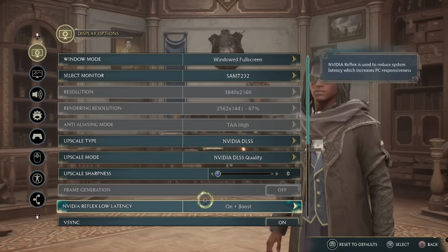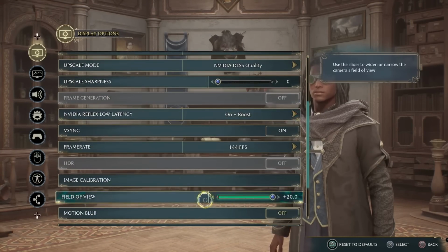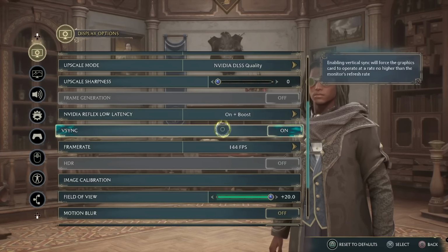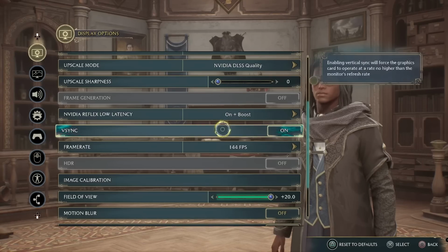Make sure you have Nvidia Reflex low latency on plus boost. You want that on. There's no reason to not have VSync on. It prevents screen tearing, and we're not playing a first-person shooter, so there's no reason to not have it on. You don't get any benefit from not having it on playing an RPG game, so it's best to keep this turned on.